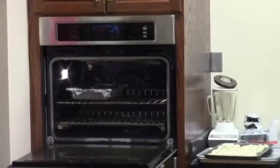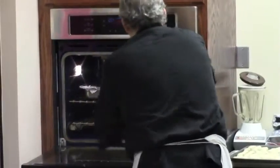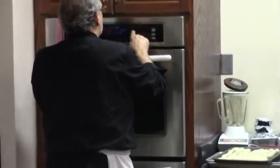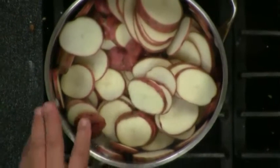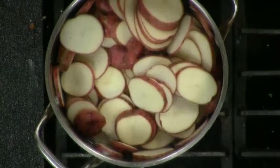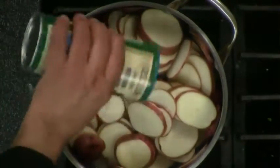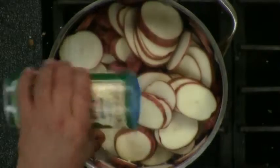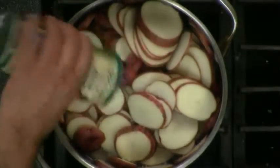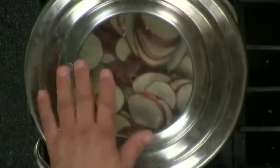I'm going to put it in a 375 convection oven, and I'm going to set it for 10 minutes. Now this is real easy. You slice the potatoes thin, try to get them all the same size. If you have one of those nice slicing things, a mandolin, you can do that. I always take the fingertips off, so I don't like to use it, okay?